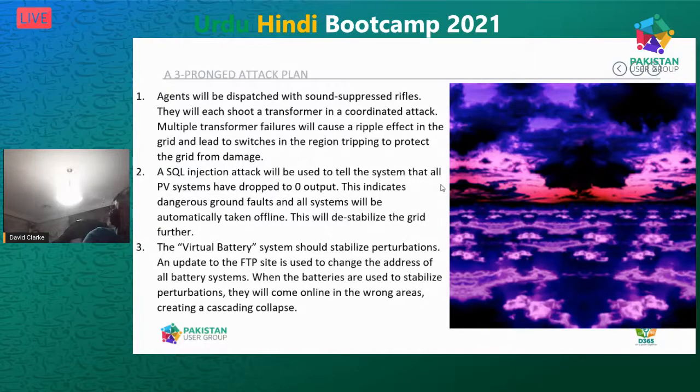What's their plan? So how are they going to knock out the transformers first? Well, that's easy. The way that it was done is a bad guy took a sound-suppressed rifle and shot the transformer. Turns out that if you shoot a transformer, it goes down. It's something you can do quite safely, at least for the guy doing the shooting. So they've decided they'll take a couple of people from their special forces and knock out a couple of transformers. Meanwhile, the SQL injection attack will be used to tell the system that all the PV systems have just dropped to 0 output. We know what that will do. That will mean that the system thinks there are dangerous ground faults, and it'll automatically take everything offline. This will destabilize the grid, of course. Meanwhile, our virtual battery system, we know, is going to be used to stabilize the perturbations.